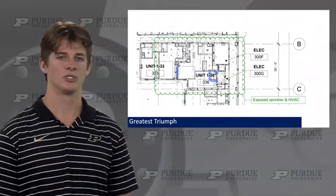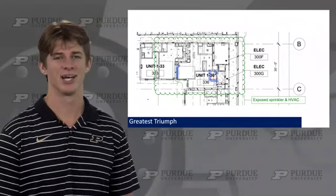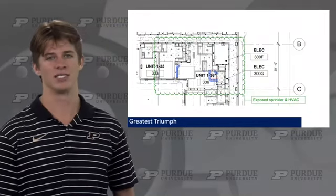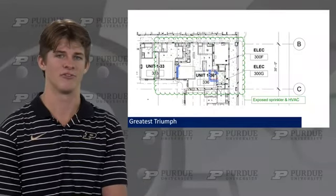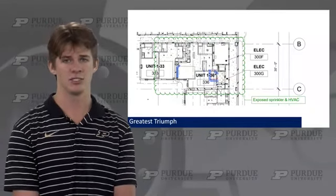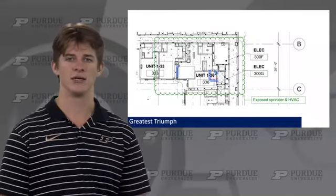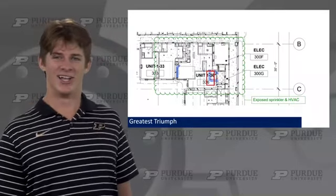So one of the greatest triumphs I had was doing a very large couple RFIs for a MEP RCP, basically taking the mechanical, electrical, and plumbing and overlaying it with the reflective ceiling plans and making sure there was no exposed MEPs. And here we did have some exposed MEPs. There's actually a lot of them. That's why the RFIs were so long.